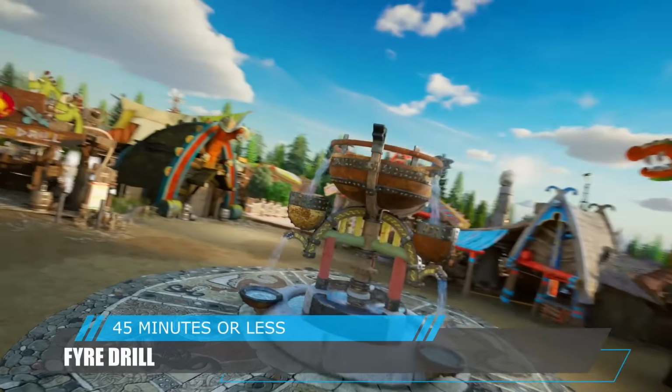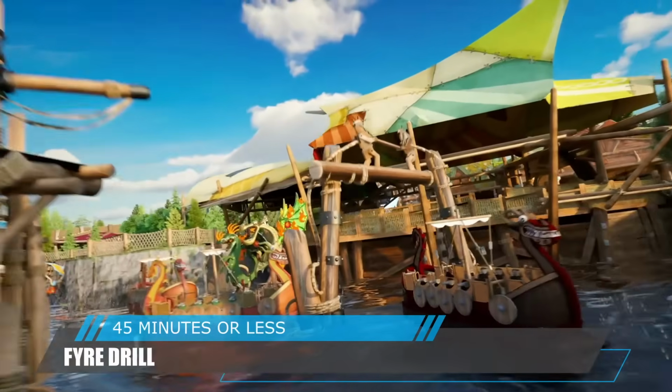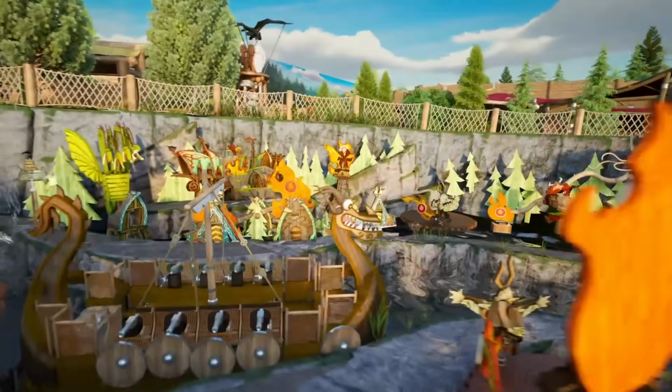First one is going to be Fire Drill. Now this one really hasn't been open much during previews, but it does have a high capacity throughput. It's a water attraction where you get wet, which typically don't have the hugest lines unless it is absolutely scorching outside. Then all bets are off. Forget about it. It's going to be the highest wait of the day. But for the most part, it's not going to be a super high wait time.